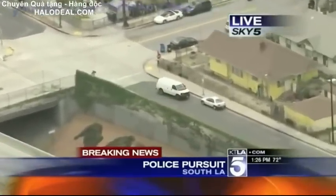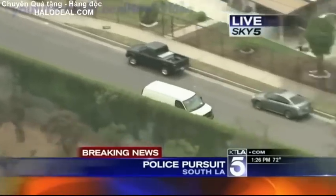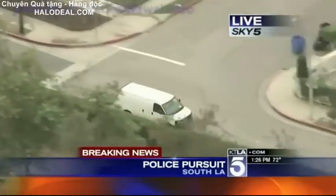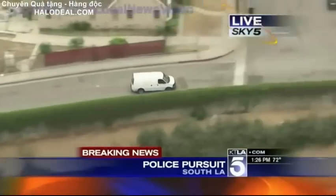Glenn and Jessica, yeah, we just came up on this about a minute ago here. This is a stolen vehicle, a white cargo van that was reported stolen out of the South LA area just minutes ago. Now, we actually caught this van as you guys were coming to our picture when it was northbound on the 110 freeway. Now, for a time, this thing was going southbound on the 110 freeway. This initiated right near the Coliseum.